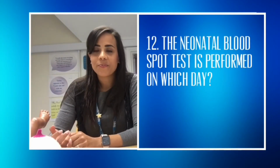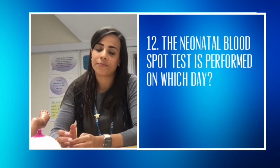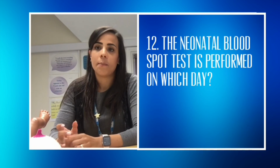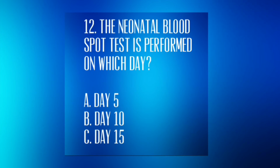Question 12. The neonatal blood spot test is performed on which day? A, day 5, B, day 10, or C, day 15? The answer is day 5.